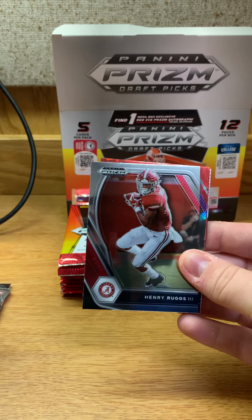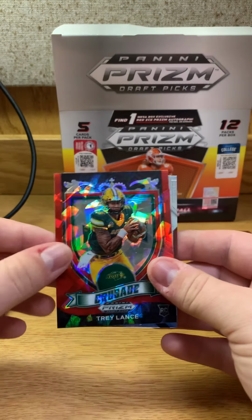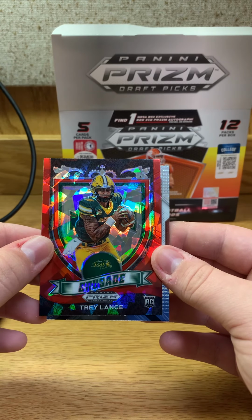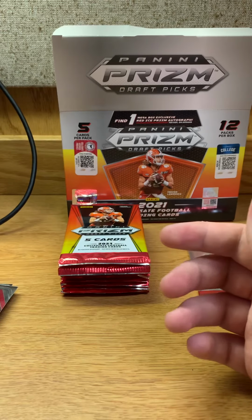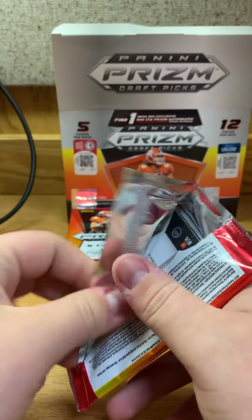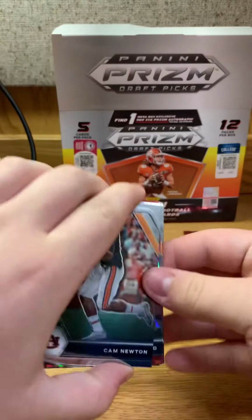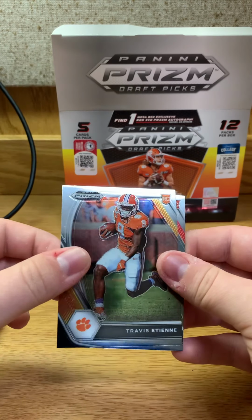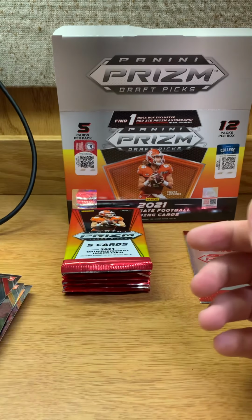We got Derek Carr, Henry Ruggs, Jalen Reagor, and Trey. Yes, and we got a Trey Lance Crusade and an All-American Dylan Moses. That was a Red Ice Crusade as well. Cam Newton, Sam Darnold, Rakeem Boyd, Travis Etienne, and Marquez Stevenson.